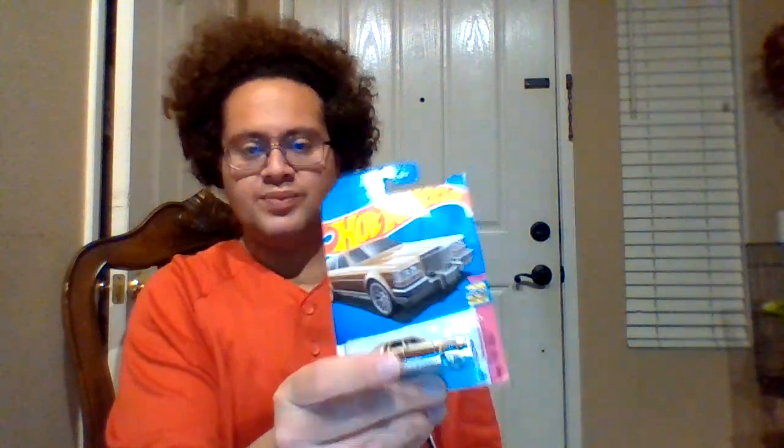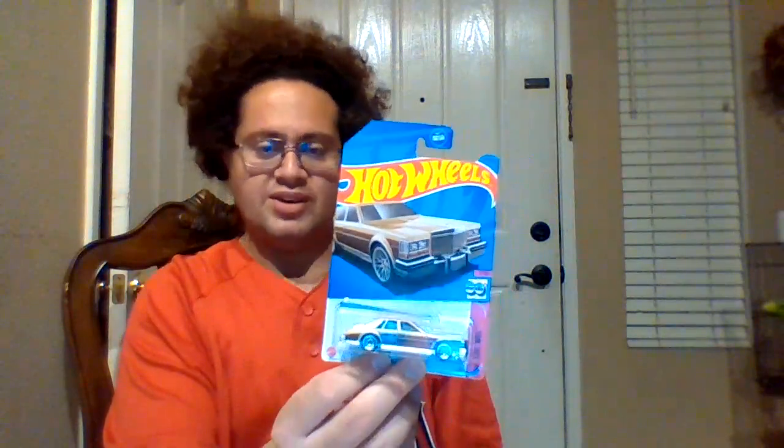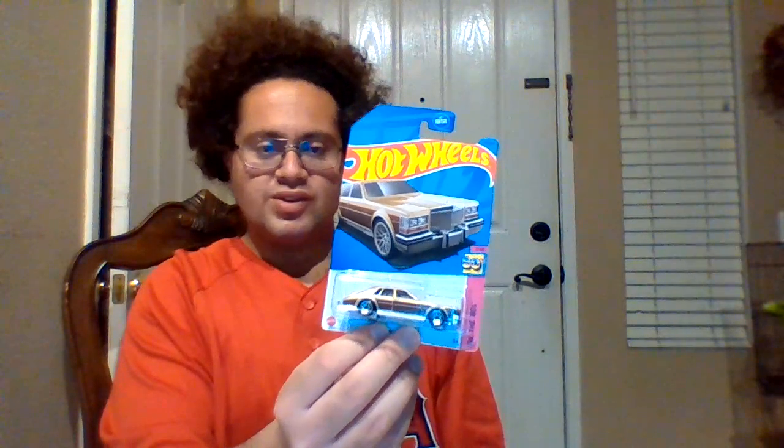This is a really cool Cadillac though. Only paid $1.25 for this. So glad I got it.